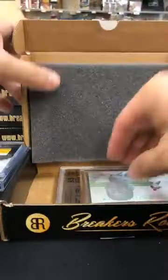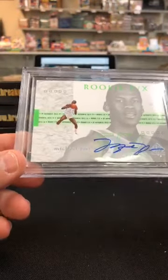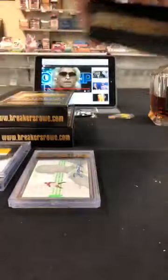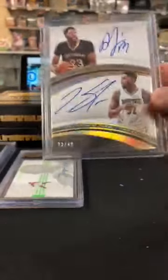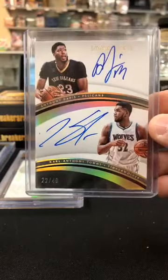Here's box three. How about a Michael Effin Jordan 9-5-10? Woo! Let's go, baby. Let's go. Boom. Michael freaking Jordan, rookie FX. Boom. Here's another nice card. Anthony Davis, Karl-Anthony Towns, dual Immaculate on card auto, brother. Let's go. Sick card. Not cheap.